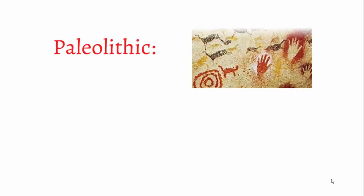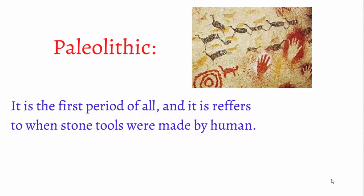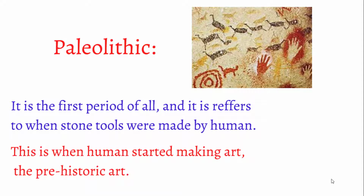Number 1, Paleolithic period. The Paleolithic period is the first period of all, and it refers to when the stone tools were made by humans. This is when humans started making arts.